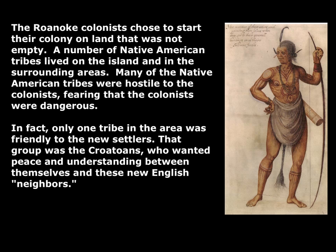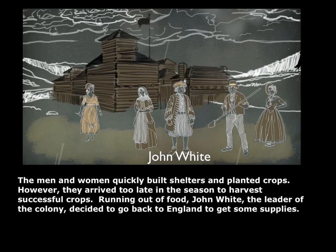The Roanoke colonists chose to start their colony on land that was not empty. A number of Native American tribes lived on the island and in the surrounding areas. Many of the Native American tribes were hostile to the colonists, fearing that the colonists were dangerous. In fact, only one tribe in the area was friendly to the new settlers. That group was the Croatoans, who wanted peace and understanding between themselves and these new English neighbors.